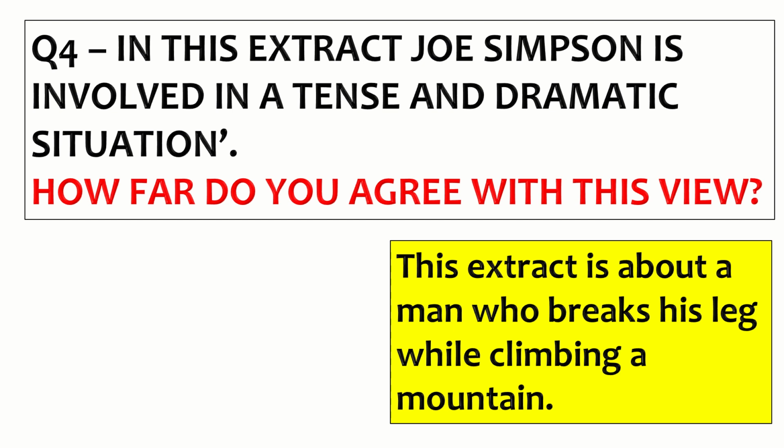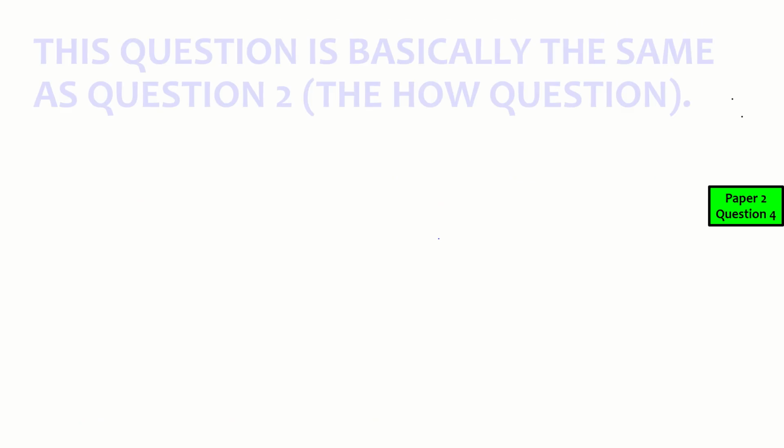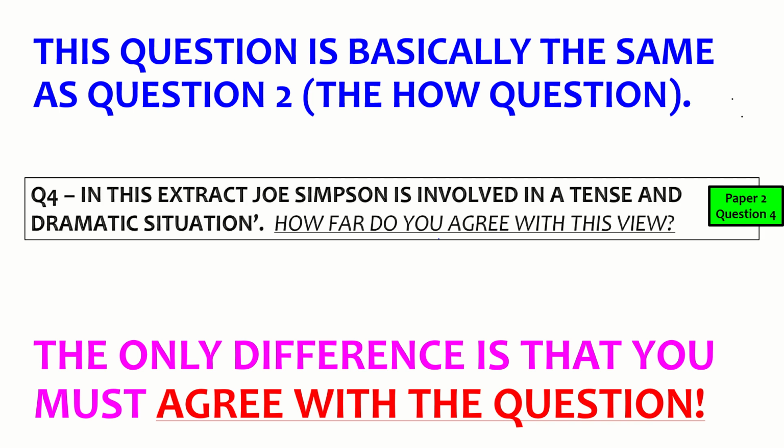So you're basically just going to say you agree at the start and then 5 or 6 quotes to show that it is a tense and dramatic situation. It's basically the same as question 2, the how question. The only difference is you must agree with the question. It won't always be a question where it says, do you agree? It might say, what are the writer's thoughts and feelings about prisons, for example? And then you'd go through it and find 5 or 6 quotes that they say about prisons and say, he thinks it's awful with this quote, blah, blah, blah.